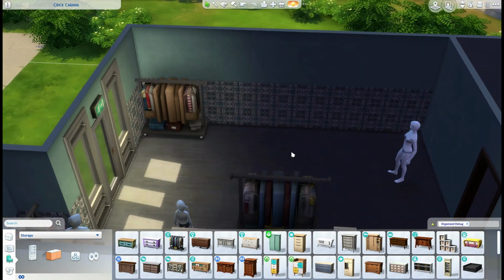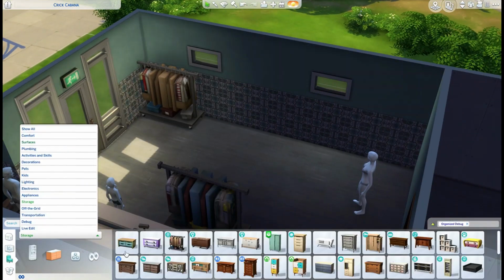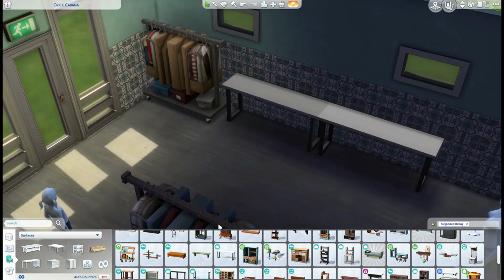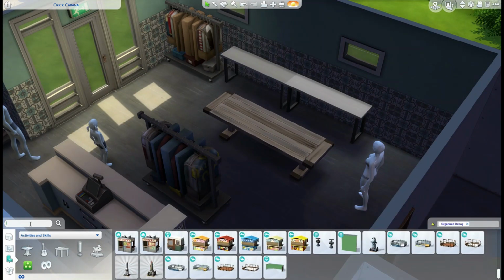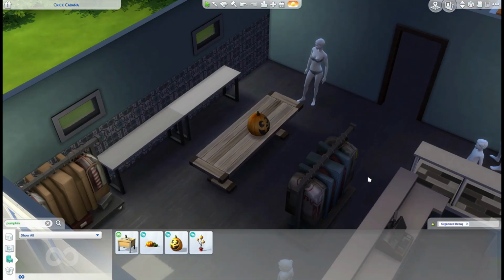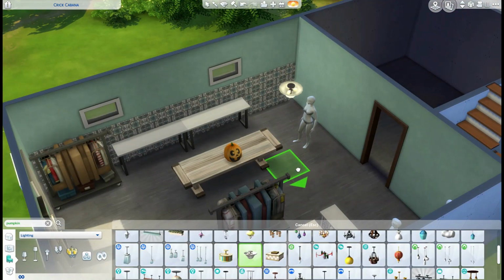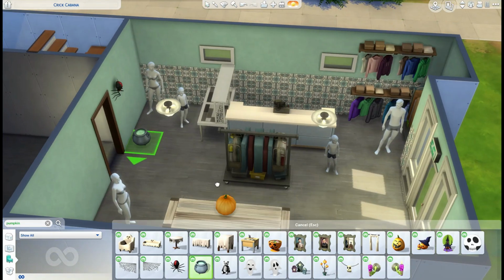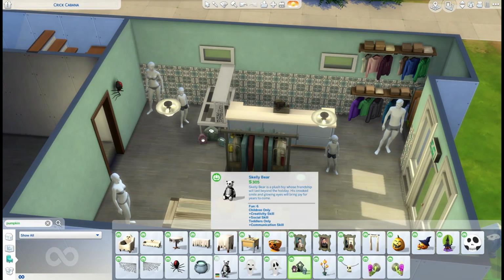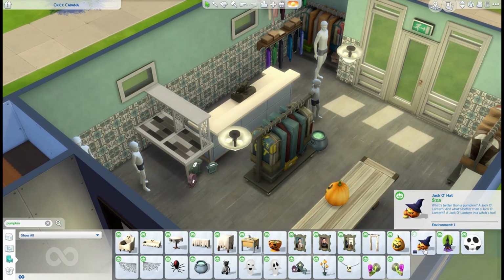But, you know, I digress. Whatever, it's okay. It was also difficult to make it look like a Halloweeny themed shop as well, just because there's not that much other than the spooky stuff pack that really fits.